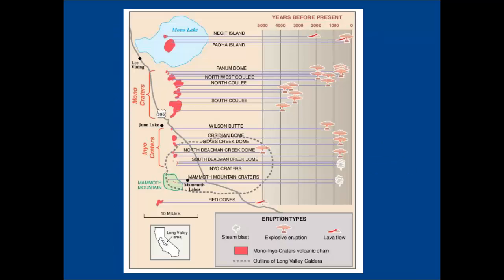The timing of all these events looks somewhat random. You can see that as eruptions occurred over the past 5,000 years, they were effectively popping off in different spots. Within the Mammoth region, there was lots of hydrothermal activity, these steam explosions. Within the Inyo craters, there were a number of recent eruptions in the past 600 years.